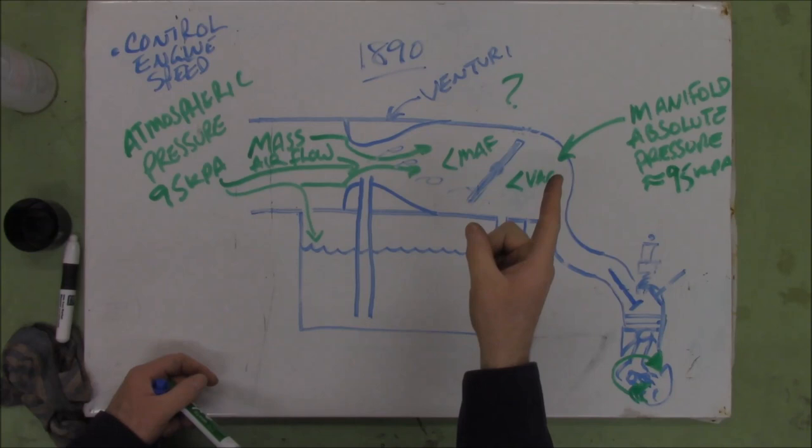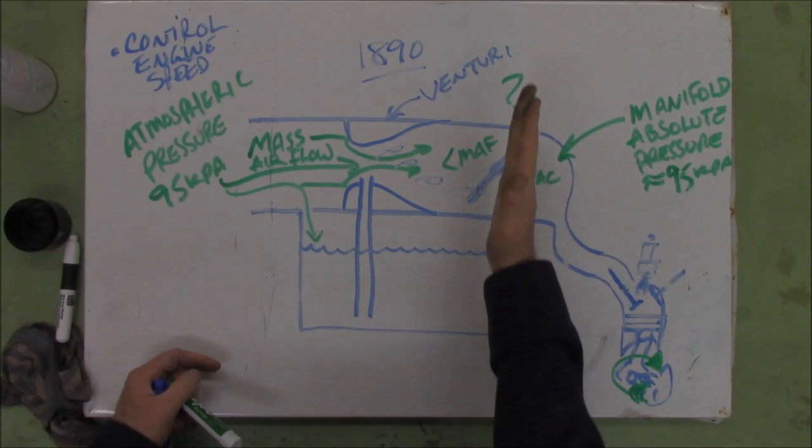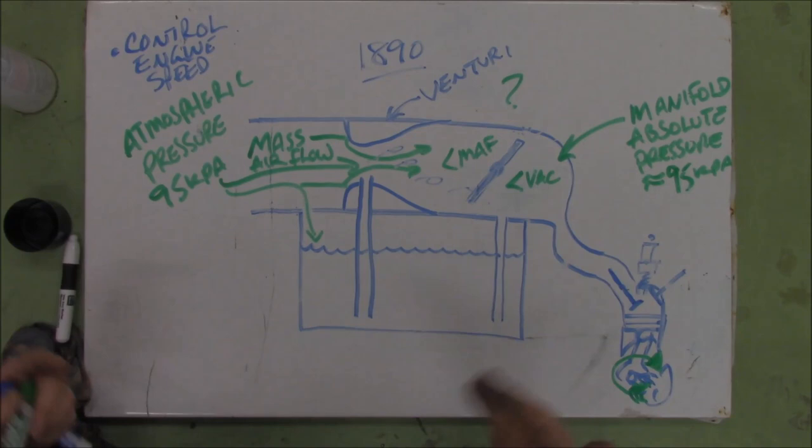Question. Can we make the hole bigger? If I make this hole bigger, I'm going to have too much fuel when the throttle is closed. If I make this one bigger, I'm going to have too much fuel when the throttle is wide open. I need something in between.